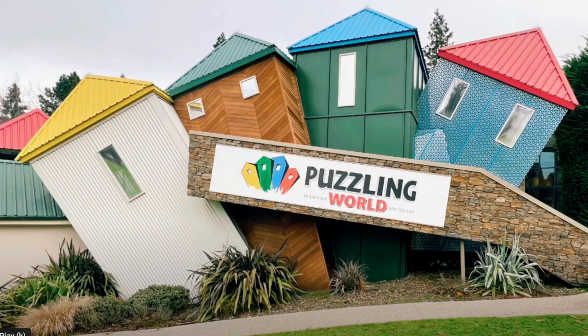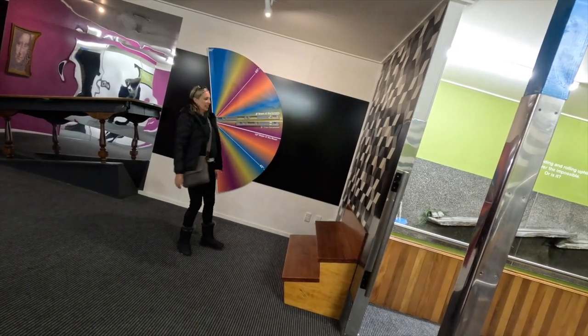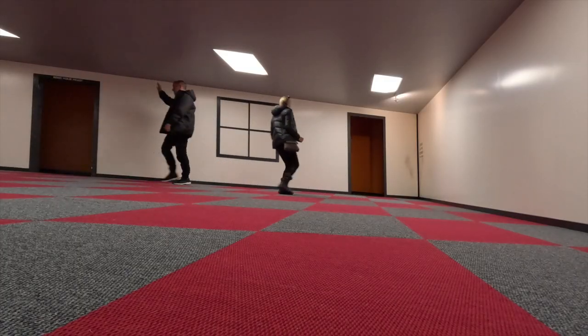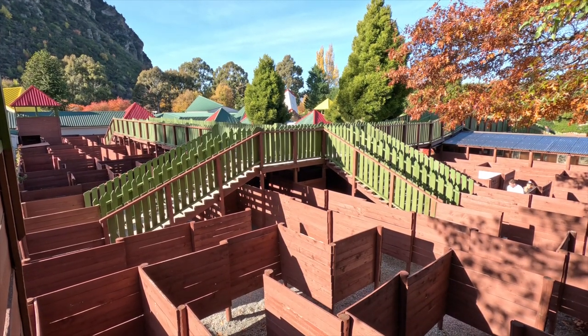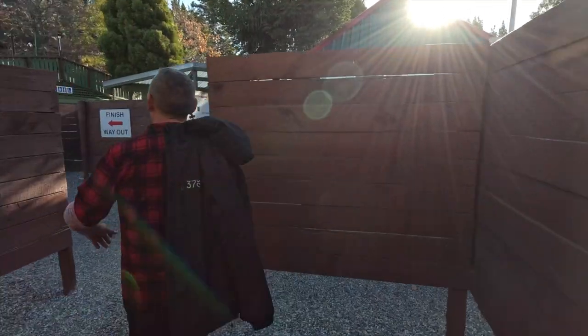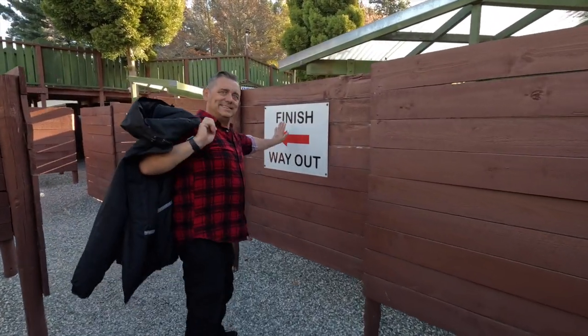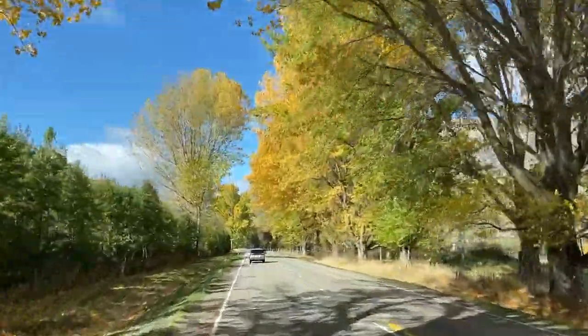So after Queenstown, we left Queenstown. We stopped off at Puzzling World. It was a bit expensive, but I thought because of the price, maybe it might be worth it. Look, the maze was all right. Interesting place, had lots of holograms and different types of illusion rooms inside there. We played around a little bit, spent an hour and a half trying to get out of that maze, and then we drove to Wanaka.